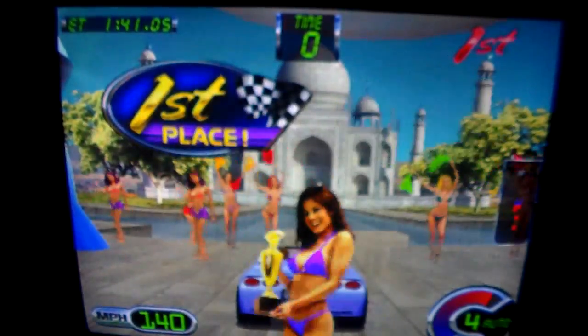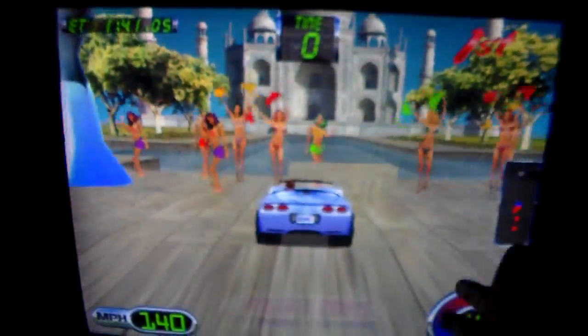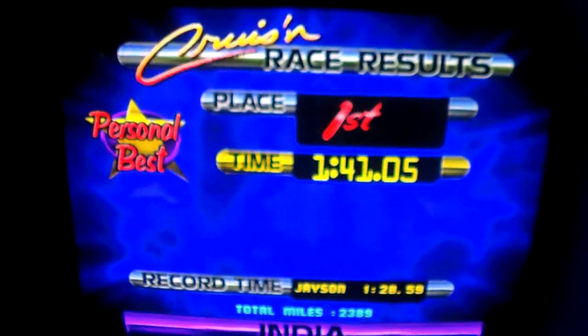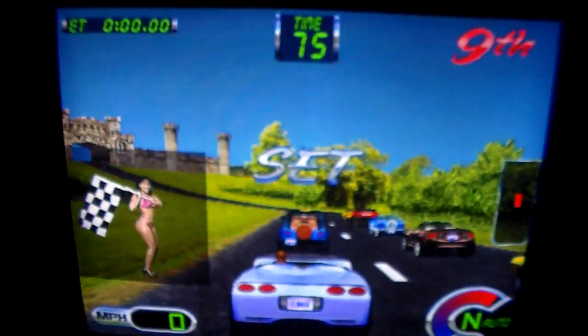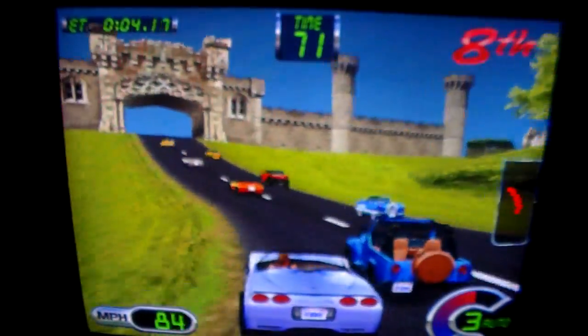Maybe the stomping on it does work. I came in first that time, and that guy looked like he was going to get me, and then I stepped on it 3 times and beat him. All right. It looks like they're going to make me do a hard one. Horrible. Ready? Set, go! Here we are in Ireland, folks.